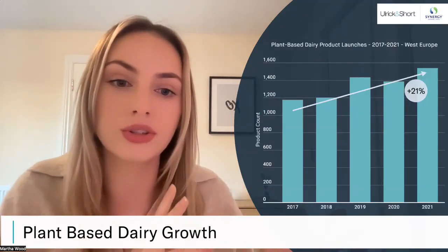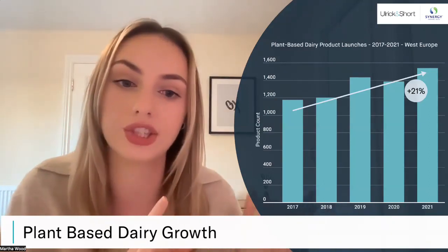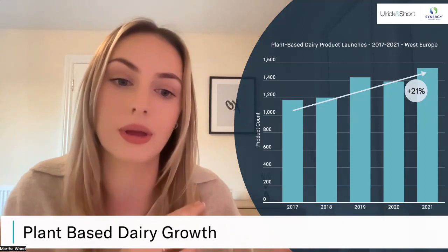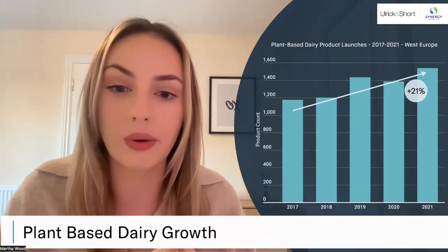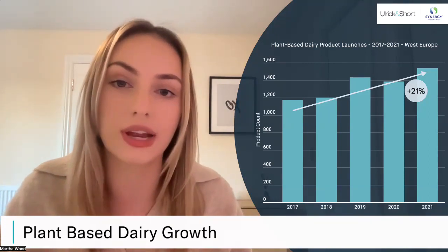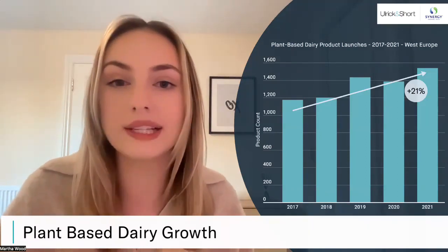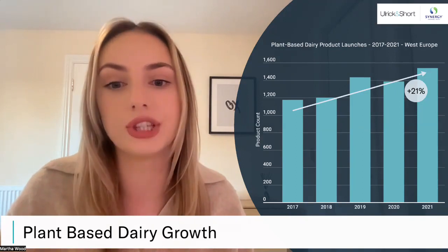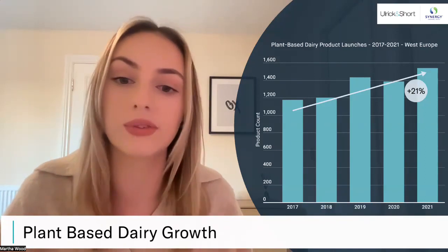So we're going to move on to look at plant-based dairy product launches. You can see on this graph, this shows the number of plant-based dairy product launches across West Europe over the past 5 years. You can see that they've been growing at quite a considerable rate, and we've actually seen a compound annual growth rate of 21% year on year. The companies that are launching these products are becoming increasingly innovative and are producing a wider variety with more sophisticated options available for consumers.